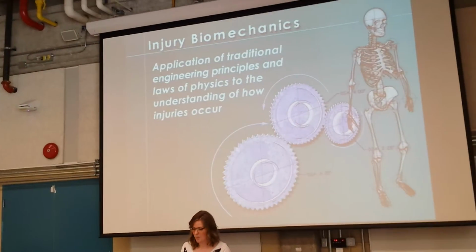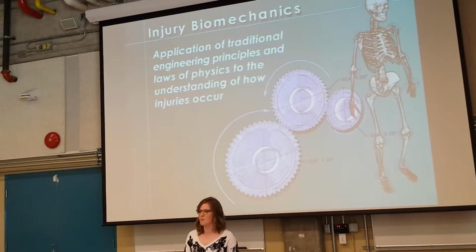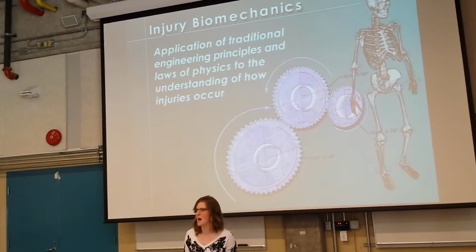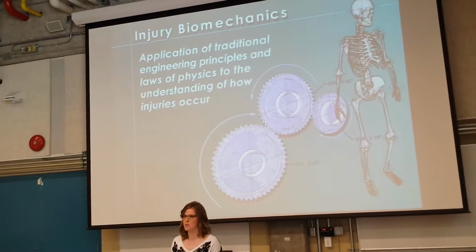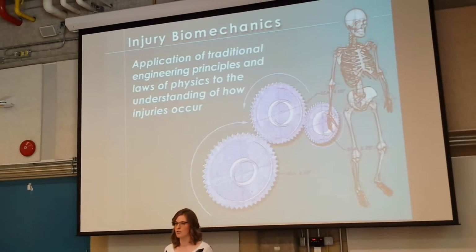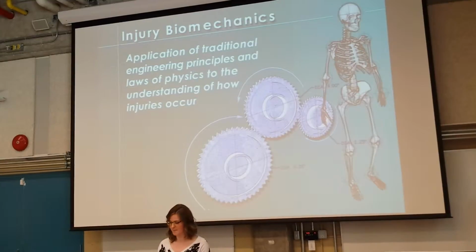And what I work on is injury biomechanics. So again, we're applying the laws of physics to the human body, but now we're looking at how does the human body fail, what causes injury, and what are the loads that occur on the body to cause injury, basically.